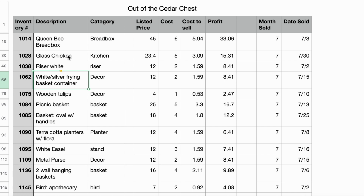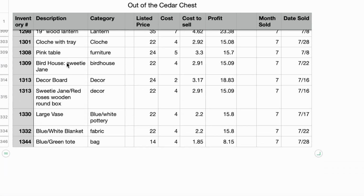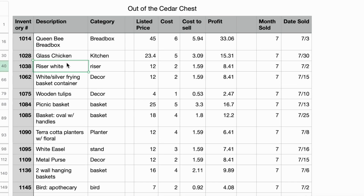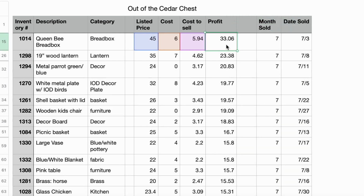I just created this spreadsheet in my Numbers program on my Mac, but you could use Excel obviously for this as well. And basically, I'm going to sort by descending profit so I can see my most profitable items. And right now, this bread box has a profit of $33.06. And what I did to that is I did paint and stamp that. The lantern I did in my video had a $23 profit. This metal IOD plate had a profit of $19 with the birds on it.